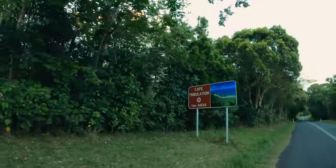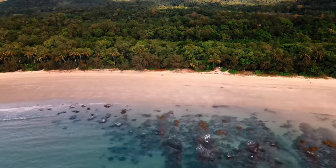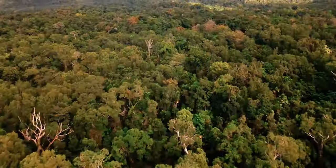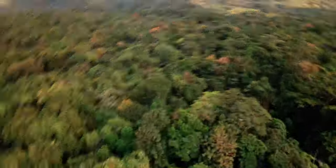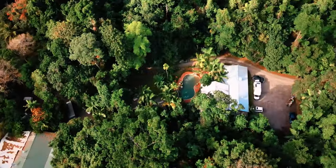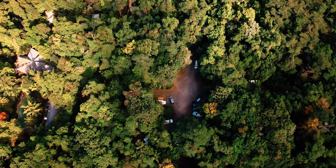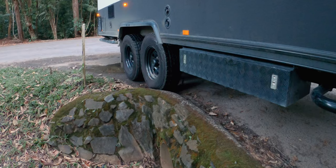This week we're camping where the rainforest meets the reef at the Tropical Safari Lodge. Each site is hidden by dense jungle canopies which gives this place a seriously cool vibe. Even taking to the skies, you'd be hard pressed to find this place in the sea of green. And if you ask me, this is what all camping slash van sites should be like.